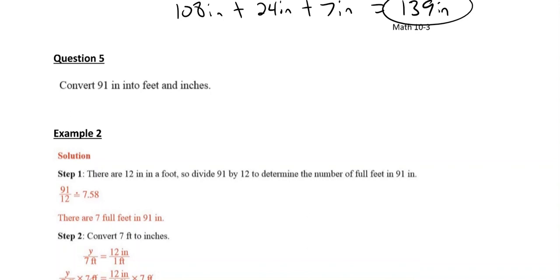Okay, now these can be a little bit trickier going the other way around. So now we are going to convert 91 inches into feet and inches. Okay? So what we're going to do here is, we've got 91 inches. How many feet would go into that? And if you don't know, which is fine, how many inches are in a foot? There's 12. So I want to see how many times 12 goes into 91.